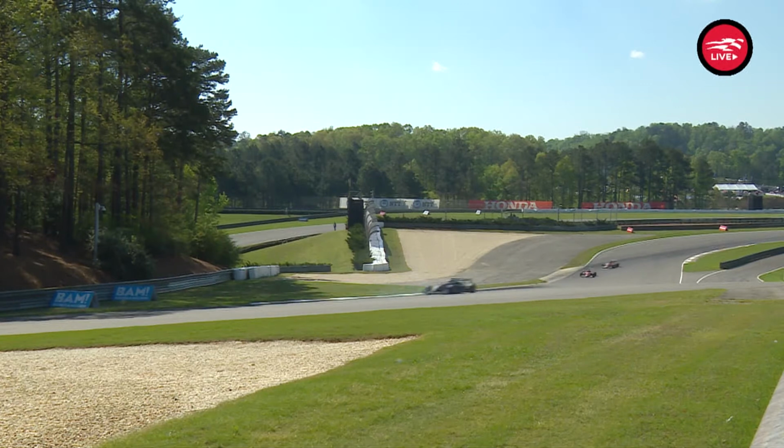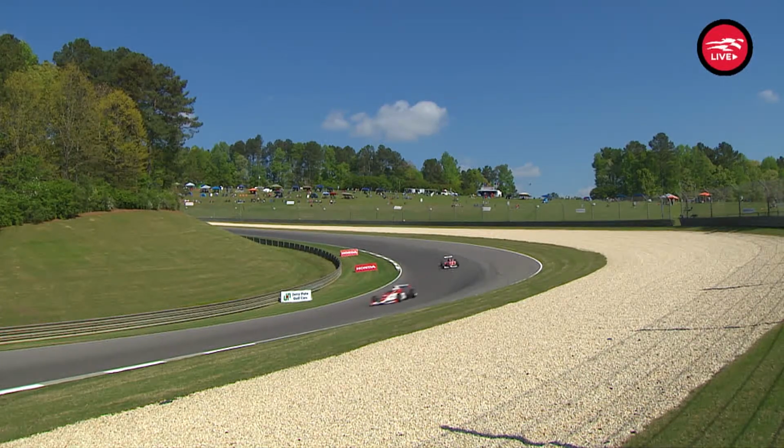Something happened there for Rasmussen, folks. He did a bad lap, the last lap. The gap is now down to a second. Not sure what happened to Rasmussen. I did not see it, but all of a sudden McElroy is a lot closer, up to a second now.